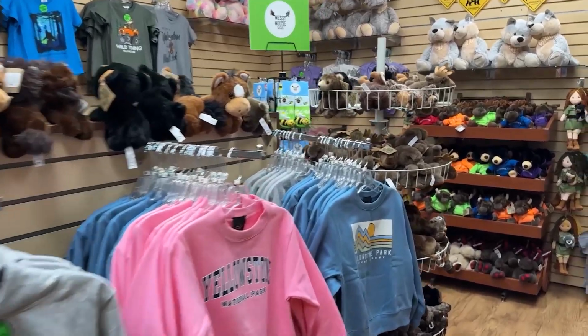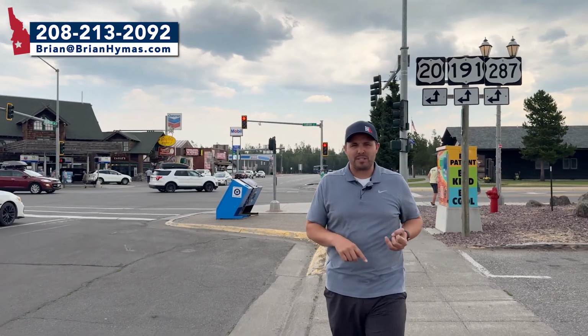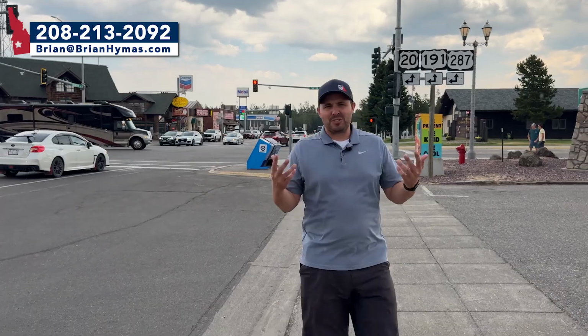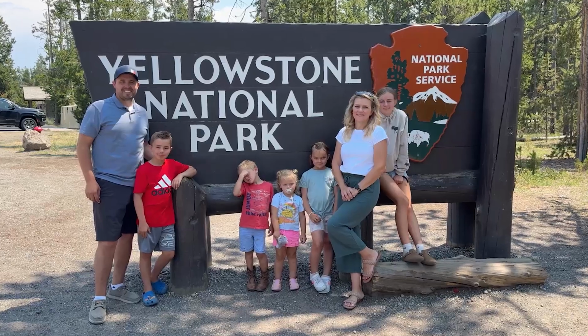Here you're gonna find trinkets, souvenirs, ice cream. IMAX Theater over there is a wolf. Grizzly Bear Discovery Center, fly fishing tours, there's taffy, there's all sorts of stuff, horseback riding, fly fishing, snowmobiling in the winter. This place is a mecca in the winter. It's always snowing over here, and so if you're here in the winter, you can also do snowmobile tours through Yellowstone during the winter.